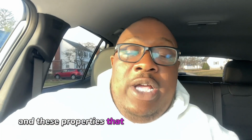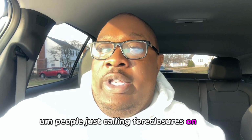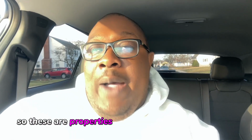And these properties that we are going to see today are REO properties, right? Which are also known as foreclosures. People just call them foreclosures on the MLS where they're posted. They're just posted as bank-owned properties. All right. So these are properties that have been foreclosed on, and the bank is now trying to sell them.